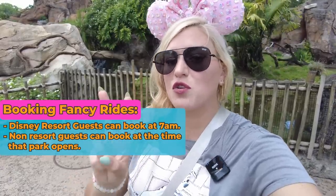Additionally, you can only book 2 fancy rides per day. They can be across multiple parks, but there is a limit on how many you can book. Both fancy rides and Genie Plus can sell out. As well, with Genie Plus, individual attractions can sell out or run out of lightning lanes for the entire day.